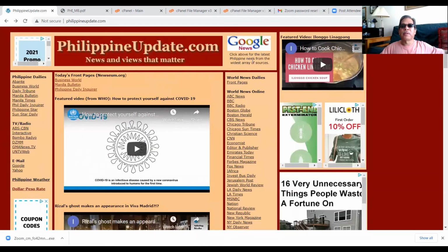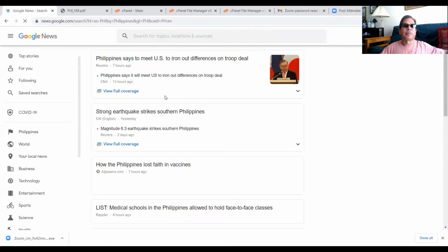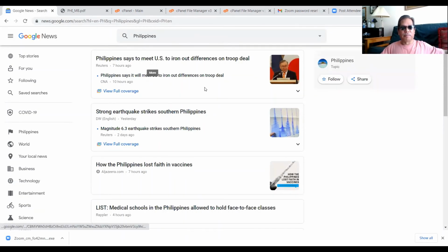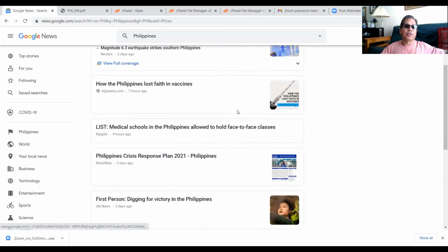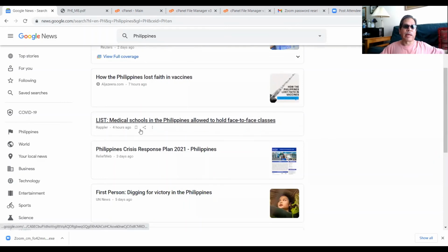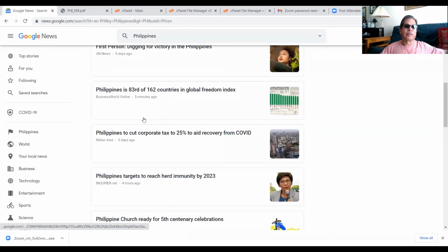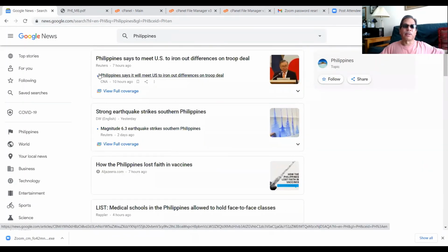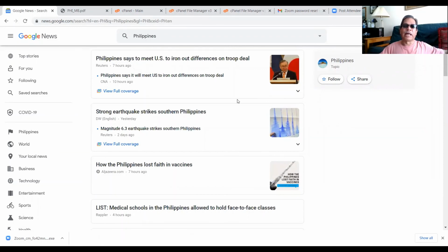Now, if you want more news, if you're a news junkie on the Philippines like me, you can go to Google News right here. It actually pulls anything related to the Philippines. And so again, news sources are mostly international sources like Reuters, DW, Al Jazeera, but it also includes Rappler, also Business World, and Inquirer. So this presents the broadest array of news items you can find online.